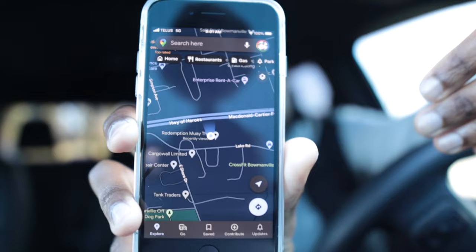And as you can see, I used it, even though I know how to get to Redemption, it's not going to show it now, but I used it just to simulate, you know, if someone bought this phone, used the map to figure out a 20-minute drive, how would the battery hold up? And it's still at 100% after that 20-minute drive to Redemption.